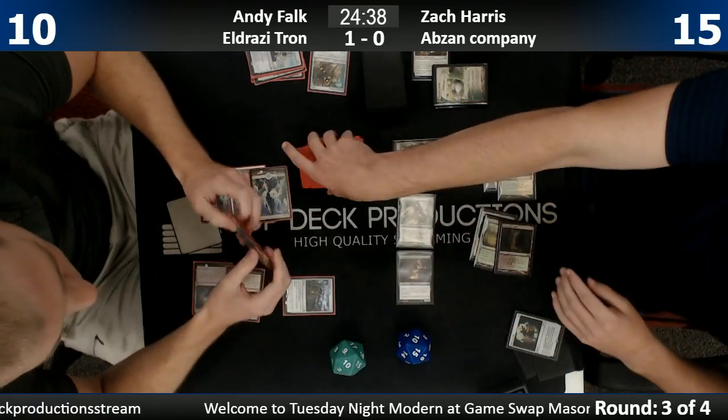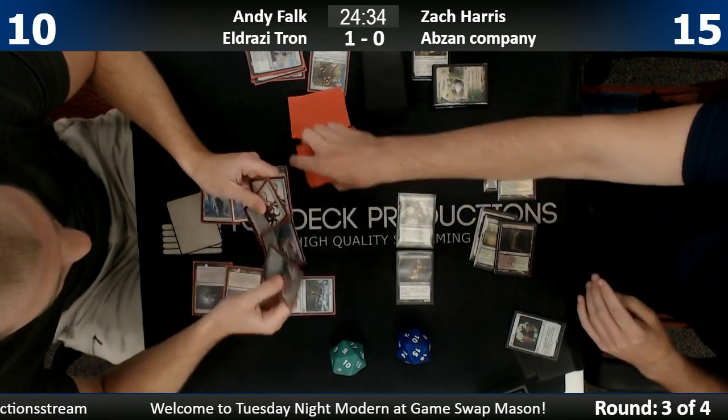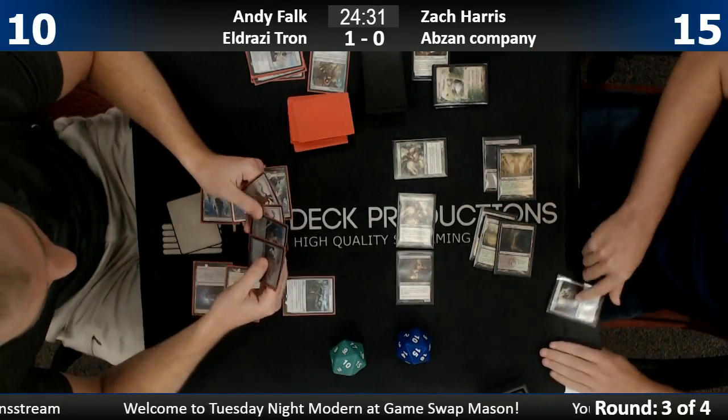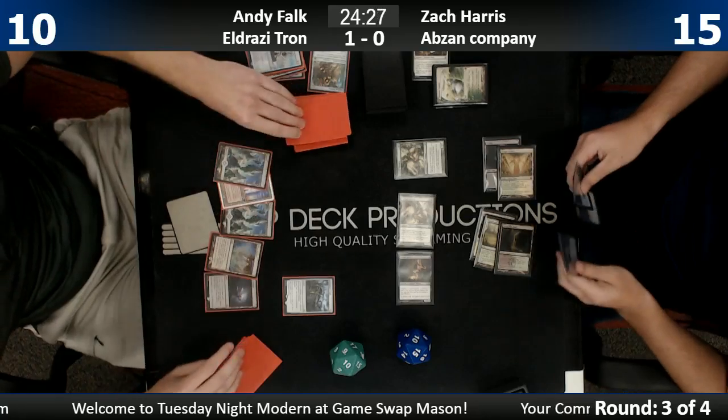Okay, he's chosen Path to Exile, which is the correct choice. Yeah, I believe he realizes that the combo is a bit far-fetched. You wouldn't even have it because this Grafdigger's Cage is shutting him down anyway. Right.